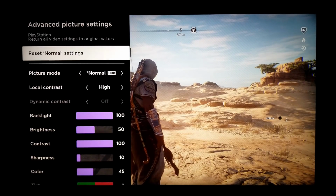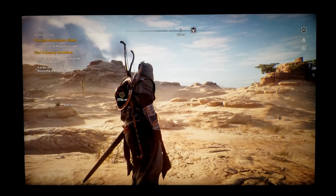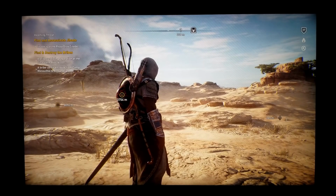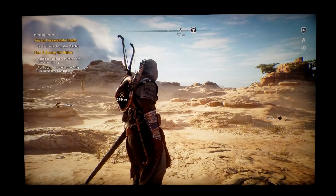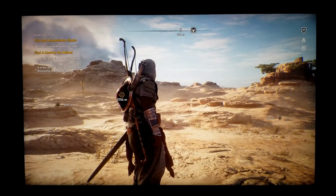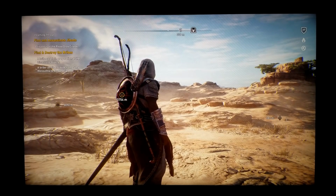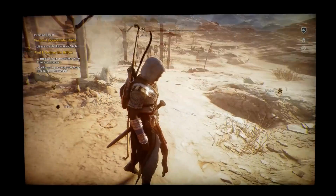Game mode on, and that's it. Very, very simple. Very, very useful. And this, I think it looks very bright. It looks HDR. Looks very nice on this game. This is one of my favorite games, Assassin's Creed Origins, that shows HDR with really good brightness. And I mean, overall the game looks beautiful, right?